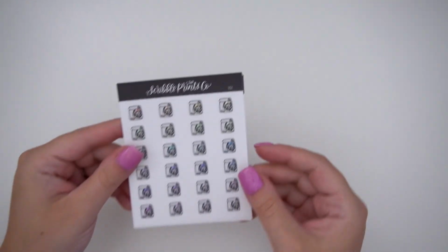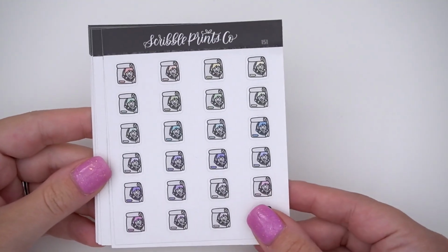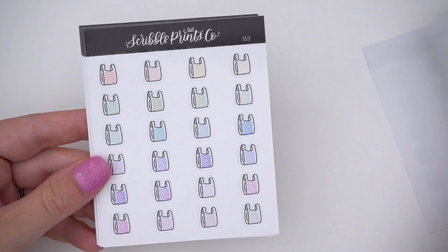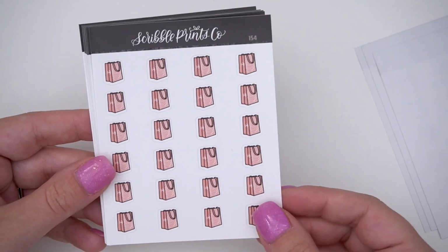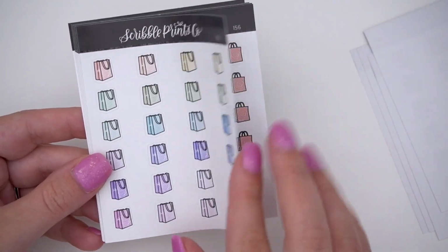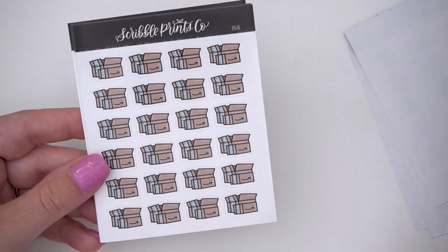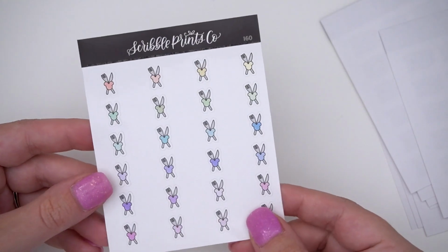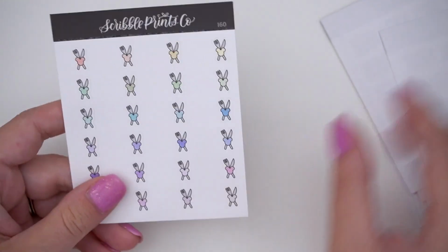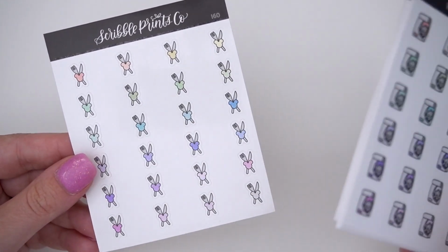Then we do have Doodles this week. We do have 151 through 160. So let me go ahead and zoom you guys in. We do have the pastel version of the Wendy's bag. There is a Target bag, a Target pastel colorway bag, and then there is a Target shopping bag. So this is like a different style. It's nice if you go on a different Target trip, you can use a different sticker, another Target bag option, and then an Amazon box, a pastel tape version of the Amazon box, and then also these Mickey fork and knives. I thought this would be good for if you're going to the parks and you want to mark your dining experiences, or if you just love magical things or using a magical kit that week, it'd be super cute to mark with that.